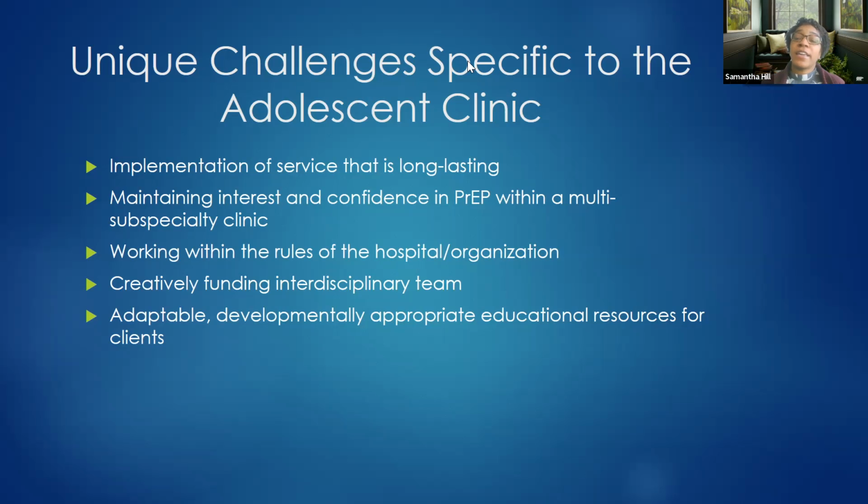And then again, because this particular clinic is actually a Children's of Alabama clinic instead of a UAB clinic, there are actually some different rules and regulations as far as what the hospital allows. And so simple things like having a private fund set up for everybody to get their STI testing done is actually not so simple within the children's organization. And so trying to troubleshoot and find creative ways to have that so that there's parity in services. And so it doesn't matter if you're publicly insured versus privately insured.